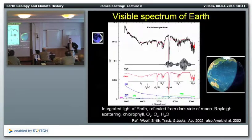It was a little tricky to figure out how to get an Earth spectrum, but Nick Wolf and group at University of Arizona figured out a clever way to do that. You look at Earthshine data.